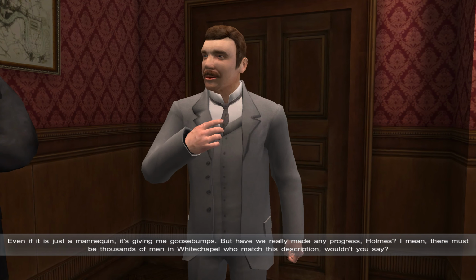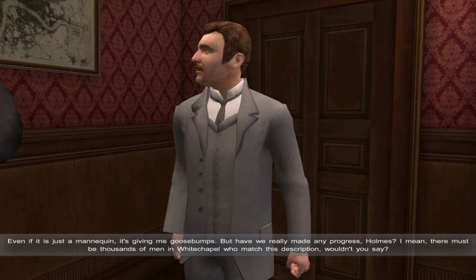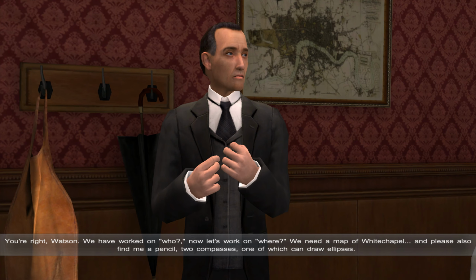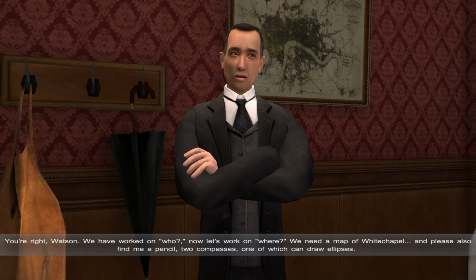But have we really made any progress, Holmes? I mean, there must be thousands of men in Whitechapel who match this description, wouldn't you say? You're right, Watson. We have worked on who, now let's work on where. We need a map of Whitechapel, and please also find me a pencil, 2 compasses, one of which can draw ellipses.